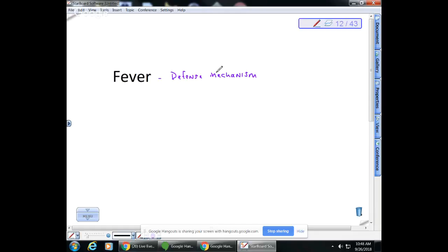And so we have white blood cells, leukocytes is the general name for them. The leukocytes release pyrogens. So pyro means fire, gen means generator. So this is fire generating molecules. So does anybody remember what part of the brain regulates your body temperature? Hypothalamus, okay. So these travel to the hypothalamus.